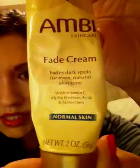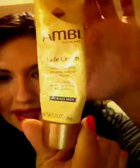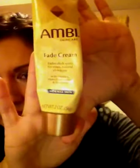Now, another thing that I've been using is a rather inexpensive product. You can find this at Walgreens. It's about $5 or so. I saw it there and decided to buy it because I have a lot of pigmentation here along my cheekbone. I guess it's like age spots, or sun spots is what they call them. Technically, it says it fades dark spots for even natural skin tone. And for $5, I decided to give it a try.